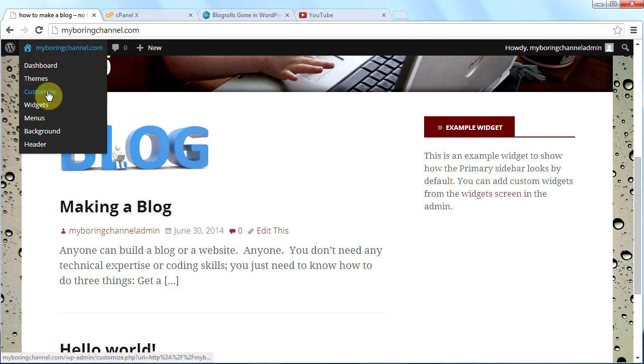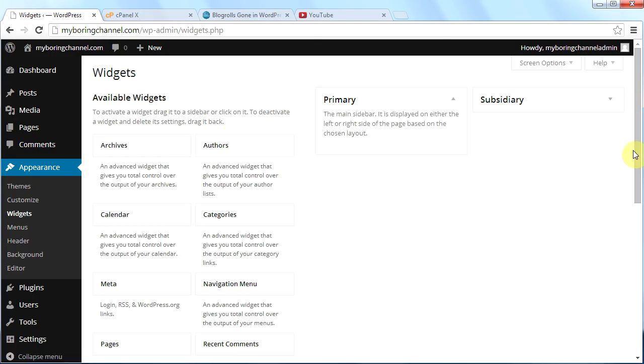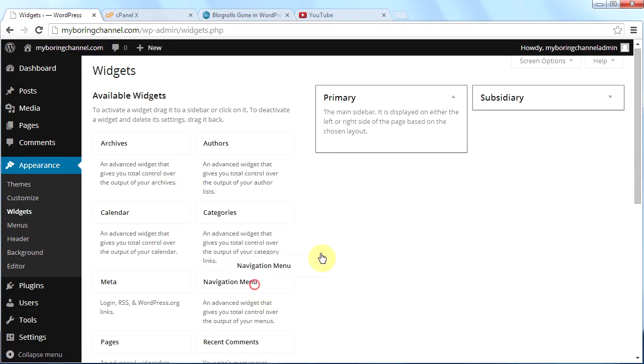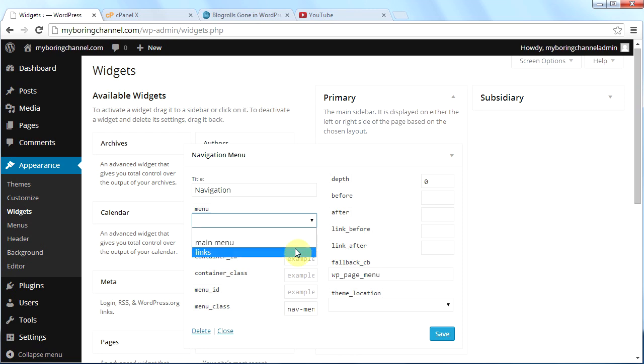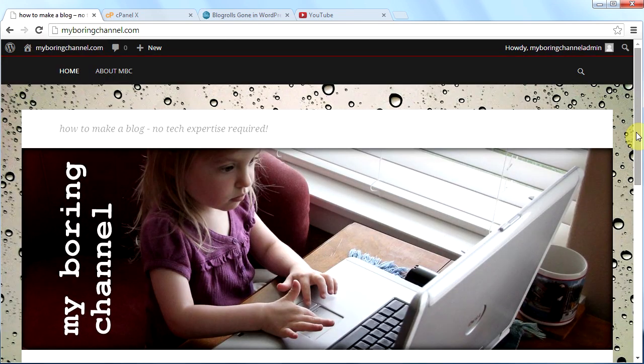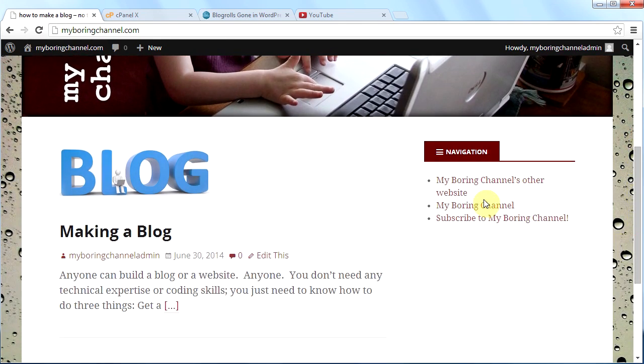So go back to Widgets here. And then we're going to click Navigation Menu, and we're going to drag it over here to Primary. This is the main sidebar. Then under Menu here, we're going to click Links. And then we're going to click Save. Now, let's go back and look at our page. Scroll down a little bit, and we see that we have added some links to our sidebar.